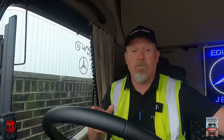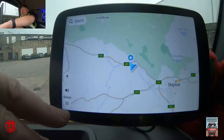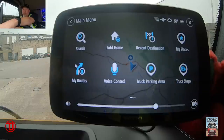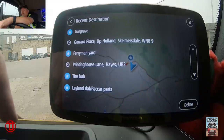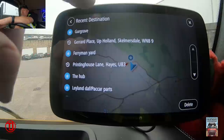Now, one good thing about the TomTom is if you've got one or more on the same account, whatever you put in actually goes onto the other system as well, because Claire's got one and it's all through my account. If I go onto menu and then recent destinations, Claire this morning has been into Skelmersdale. She started at 3:30 this morning to load, so obviously it's gone into her sat nav. So in recent destinations you can see Gerard Place, Skelmersdale, and that's where Claire has been. Whatever is on mine, she'll see on hers as well.